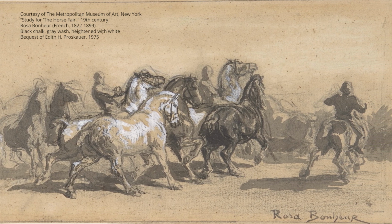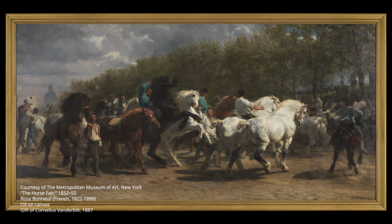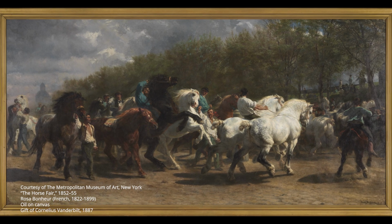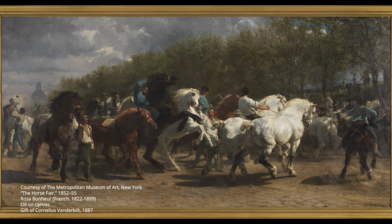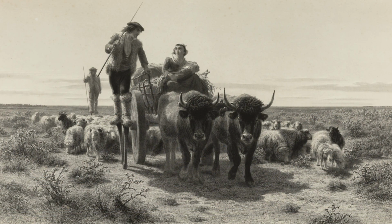Her works gained the respect of the salon, culminating in her masterpiece, The Horse Fair. It drew international attention, including that of Queen Victoria, and its popularity was reinforced by the distribution of prints of the work. The Queen's royal engraver, Henry Thomas Ryle, produced the engraving after Bonheur's Landais Peasants Going to Market.